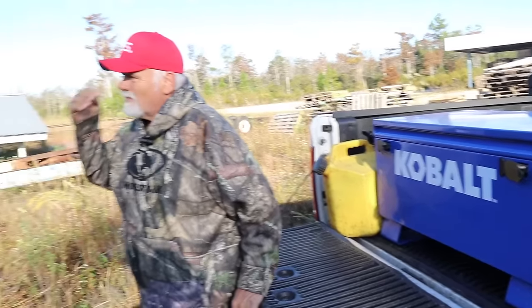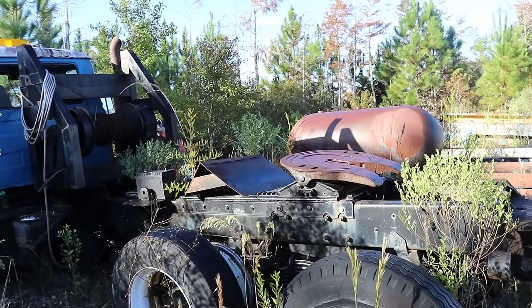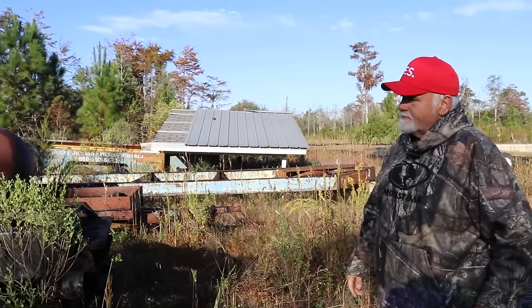Which side? On both sides. Batteries? Yeah, both sides. Okay. Well, let's put three batteries in it, because it's got three in it. So you want one on this side and two on that side? Yeah. Okay.